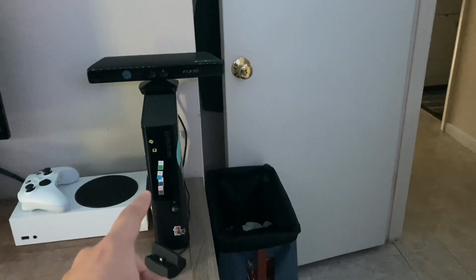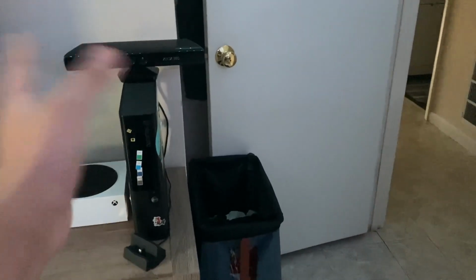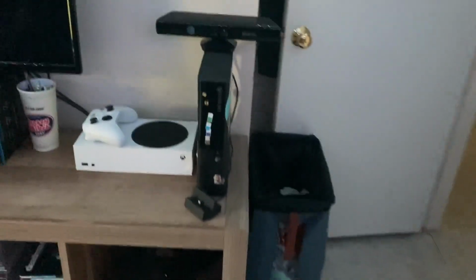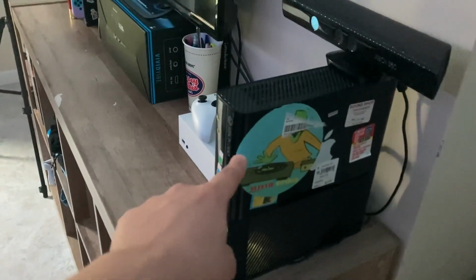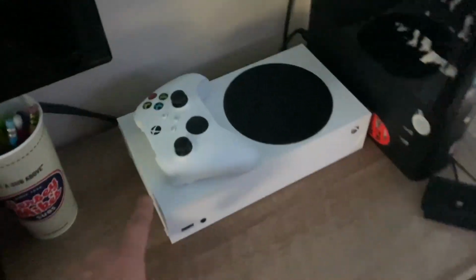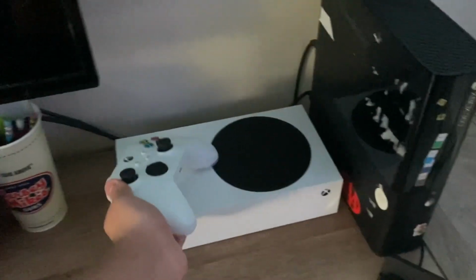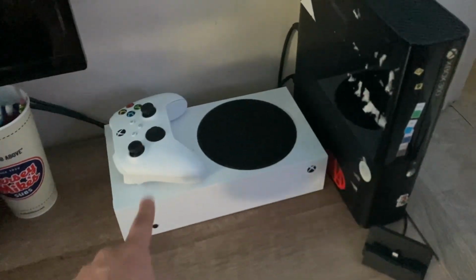I recently dropped it. I didn't drop it, but it accidentally fell onto the ground, but it still works. It's got a bunch of stickers on it. A bunch of stickers. This is my Xbox Series S. And I've got my controller on here. I use this a lot.